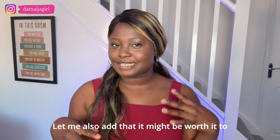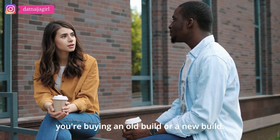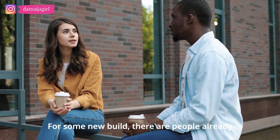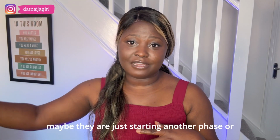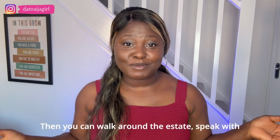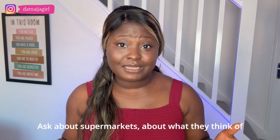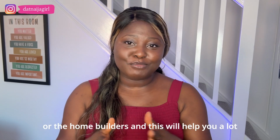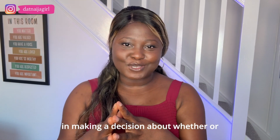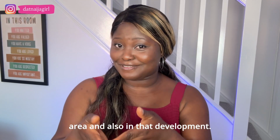Let me also add that it might be worth it to speak with the residents of the area, whether you're buying an old build or a new build. For some new builds, there are people already living there and a phase is already completed. Maybe they are just starting another phase or completing another phase of the estate. Then you can walk around the estate, speak with people you see in there. How is it living there? Ask about supermarkets, about what they think of the estate, how responsive the agents or the home builders are, and this will help you a lot in making a decision about whether or not you want to live in that area and also in that development.